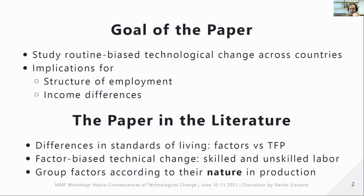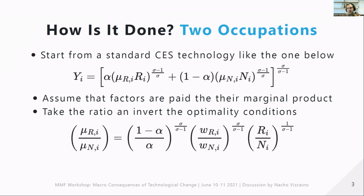So how is the exercise carried out? Well, it's kind of simple. The idea is that you start from a general CES technology. Here I'm taking the same two occupation approach that Christian took initially. You have output produced by using routine and non-routine labor. Alphas are the intensities. You assume a certain elasticity of substitution, and what you want to back out are these mus that are the level of technological efficiency in routine and non-routine occupations.